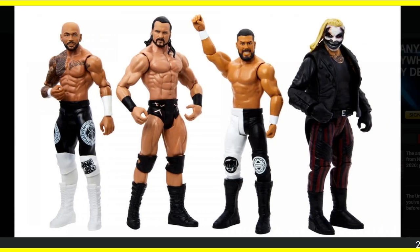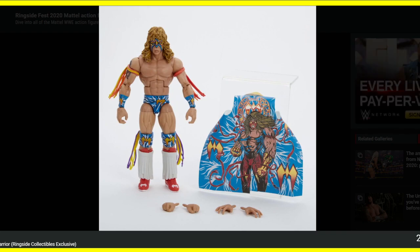There we go. Look, so Ricochet, Drew McIntyre, Andrade, and The Fiend. Not a bad lineup, actually. Not a bad lineup at all. I really want to get that Andrade figure now, just so I can recreate that pose we just saw. So there's always that, isn't there? There's always that. Woo!